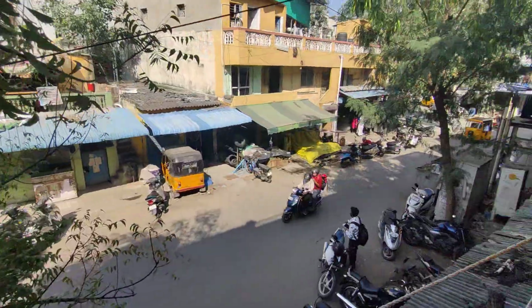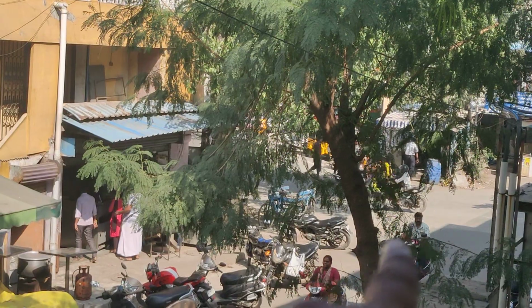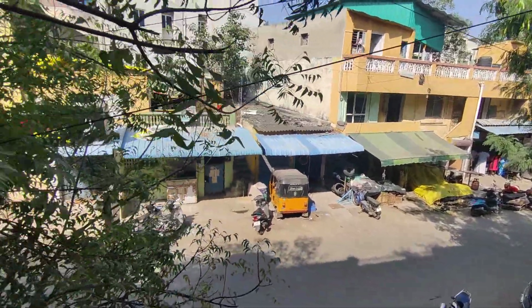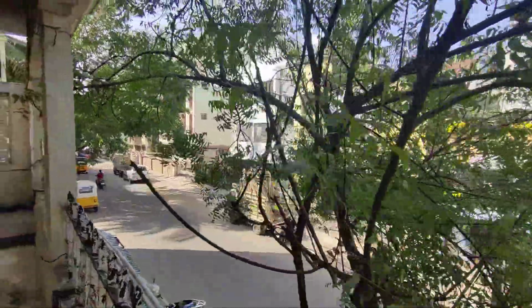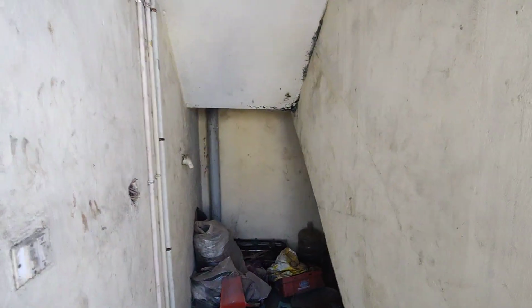So this is the road view. That is our marked location, the junction. From there we have the property neatly. This is the road view. We can place our gas bank here, so it will work properly, because we can fabricate and utilize this space for the gas bank.